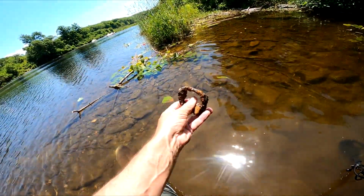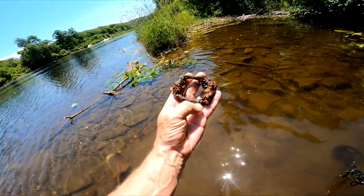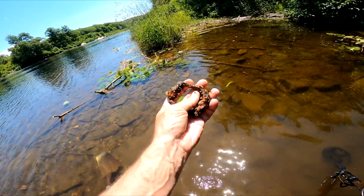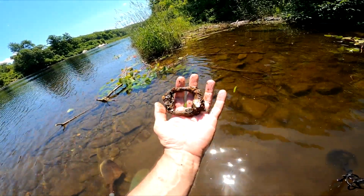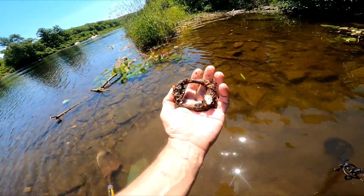All right, folks. Next find here. I got this pretty neat old iron buckle. I'll probably let this bake out in the sun and then just tap this stuff off here later on, but we'll get some pictures of it later. All right, cool. Let's keep going.